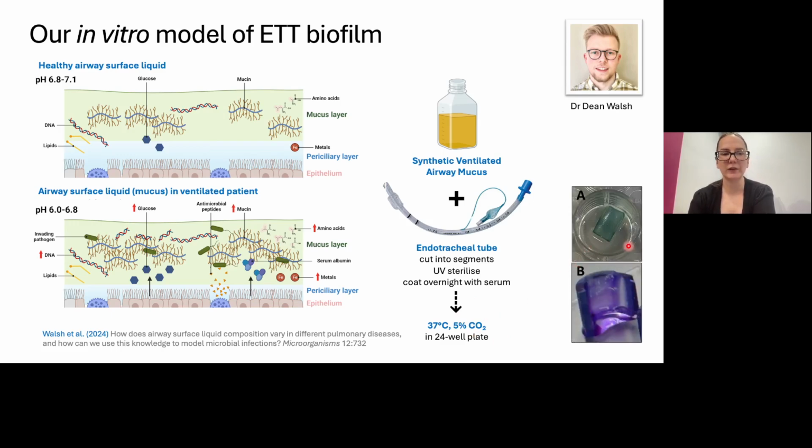Here's just a quick photo of Pseudomonas aeruginosa. After 48 hours growth on a tube section, you can see a lovely green Pseudomonas biofilm. And if you stain that up with crystal violet, you can see we've got biofilm adhering to the surface of that tube.